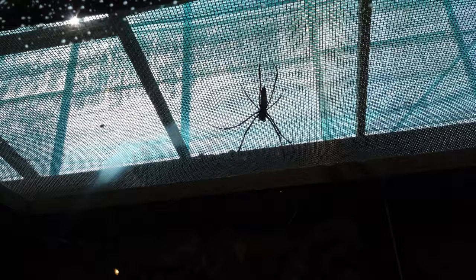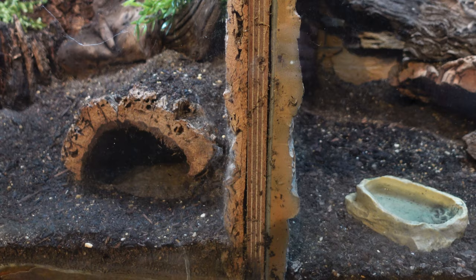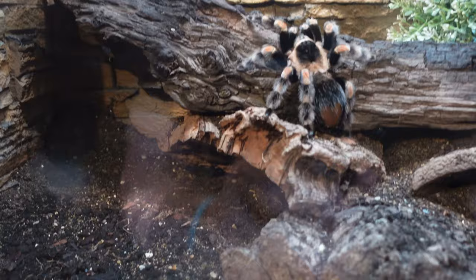Everyone's in. Mexican red knee tarantula, and there he is, folks. We might get him better on this one. Might focus in more detail on the 4K. And there's probably one tucked away in there somewhere as well, tarantula, because I can't see him here. And that's that one there. And through to number 5.